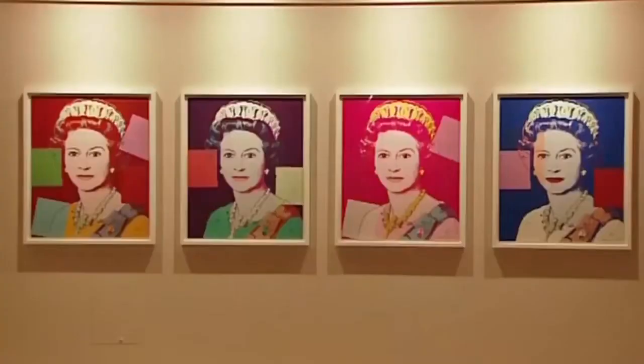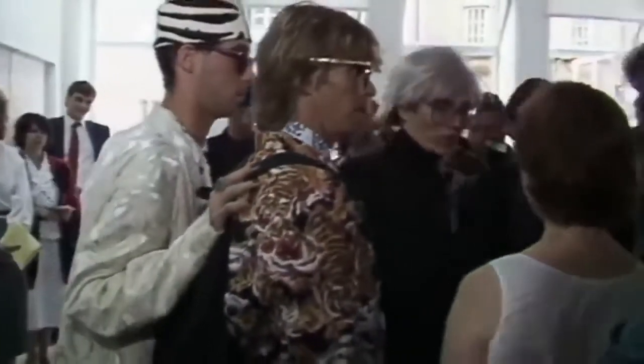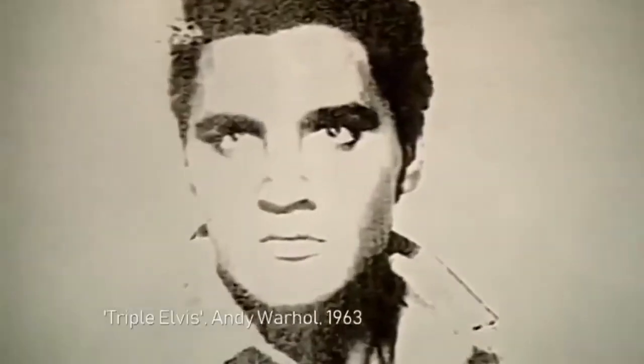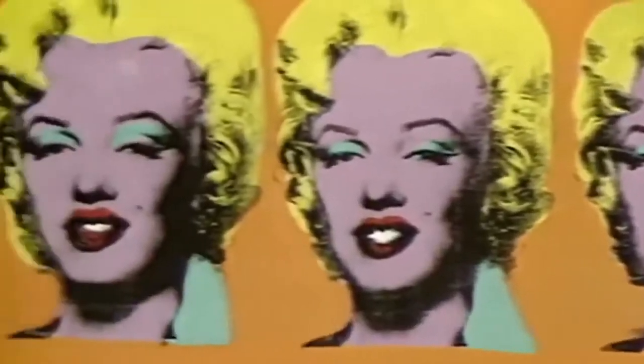Warhol's arrival at his London gallery is like a royal progress. Andy Warhol was a founding father of the pop art movement. He took images of the world's most famous faces and reproduced them over and over as if they were mass-produced commodities. Andy Warhol was the man who invented the saying, we all have 15 minutes of fame. In the Queen's case, it's an awful lot more.